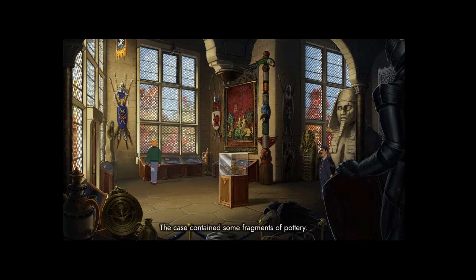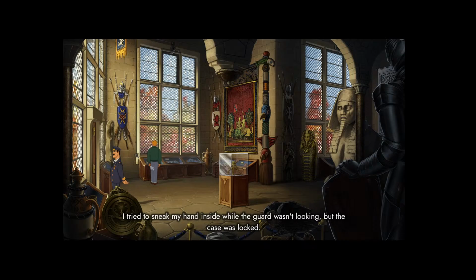The case contained some fragments of pottery. They looked to me like broken flower pots. Above them, a sign read, "L'Âge Paléolithique." I tried to sneak my hand inside while the guard wasn't looking, but the case was locked.